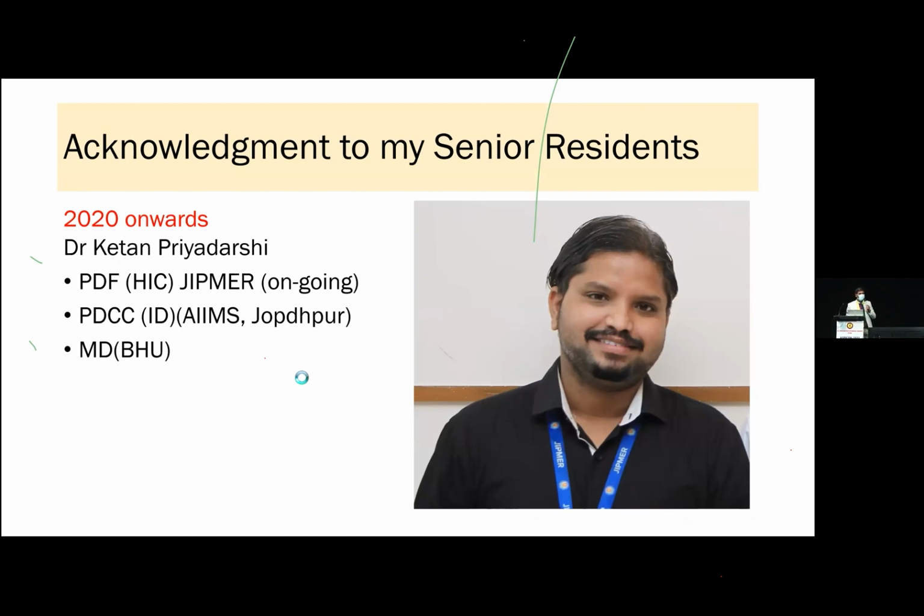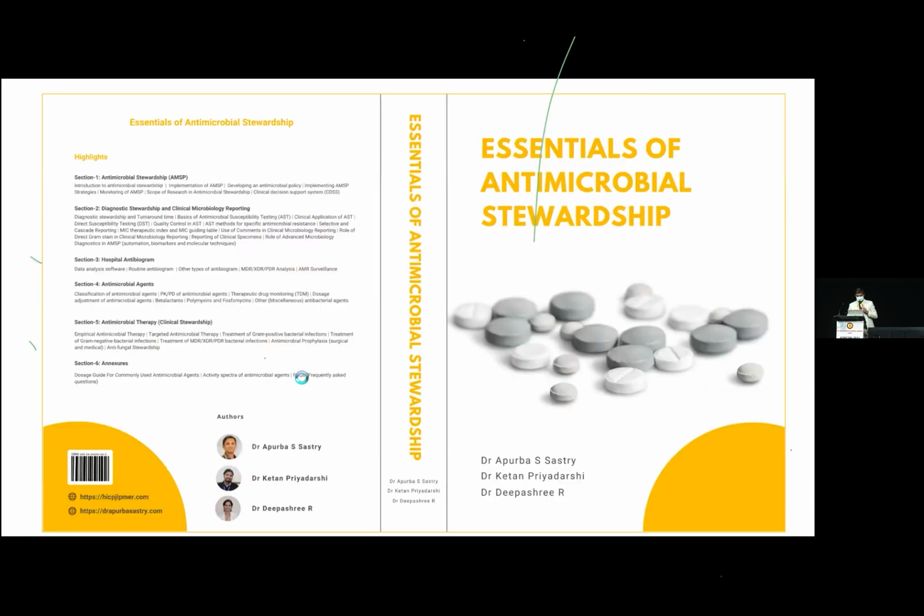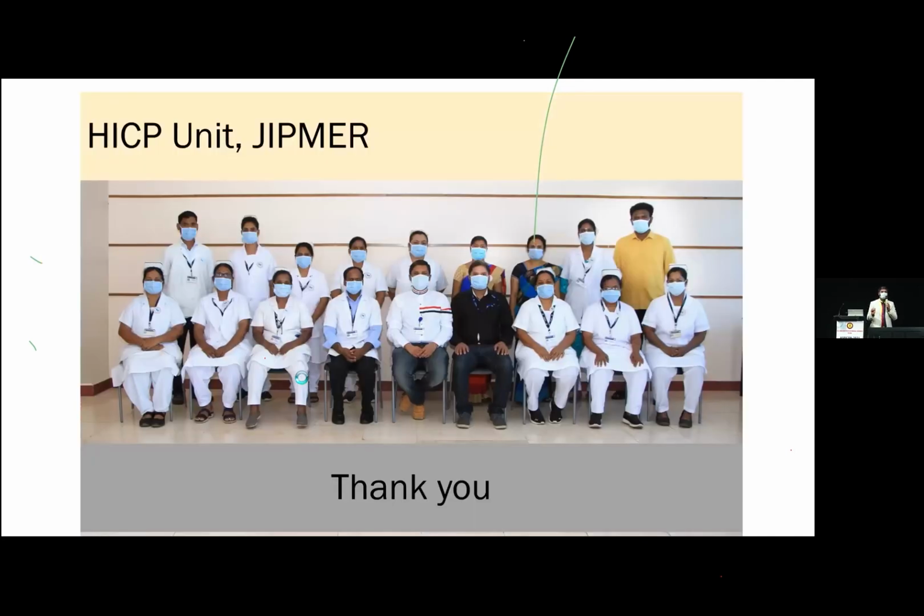So I dedicate my session to my team, and with my team I have started a new project, essentials of antimicrobial stewardship. I would like to announce the launch of this project with the permission of AIIMS Patna organizers. We are expecting this to be released in 2022. So these are the various outlines of the book, and that's all for the presentation. I have taken 1 hour, or more than 1 hour. Okay, so any queries or any further discussion we can have?